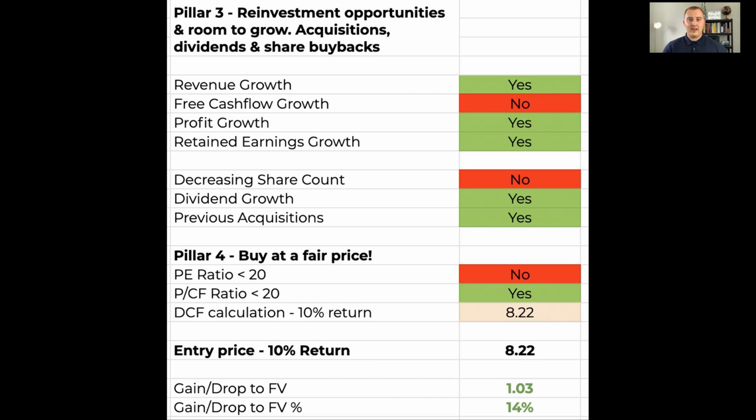So yeah, ultimately, it's looking pretty decent for Barratt's in terms of a stock pick. It's ticking quite a few boxes for me. Then I'm looking at the price ratios: PE of 18, and when I put it into my DCF calculation for a 10% return, it's looking good. A 14% increase till its fair value in the £8 range. So yeah, ultimately this is looking really interesting, and I'll go on to the DCF calculation now.